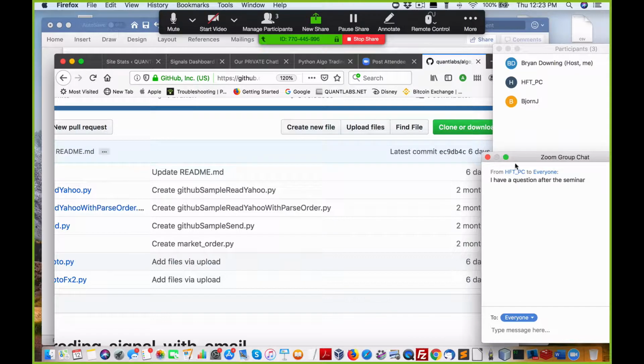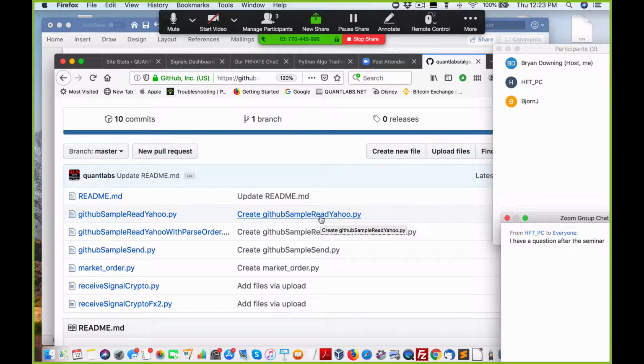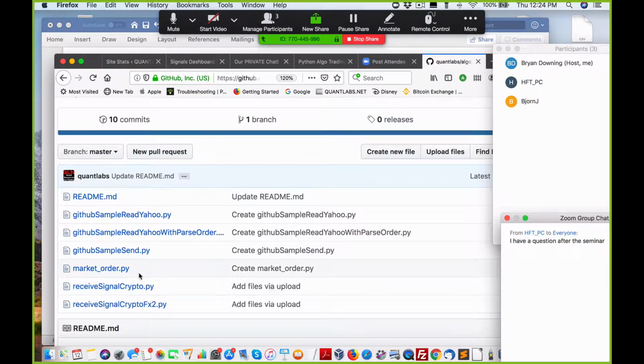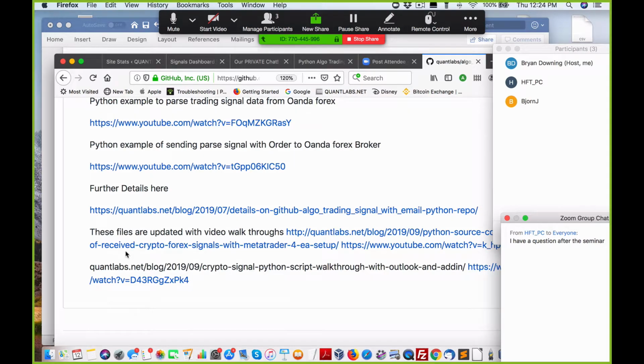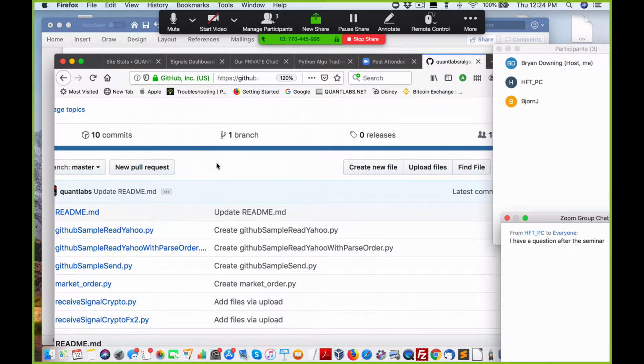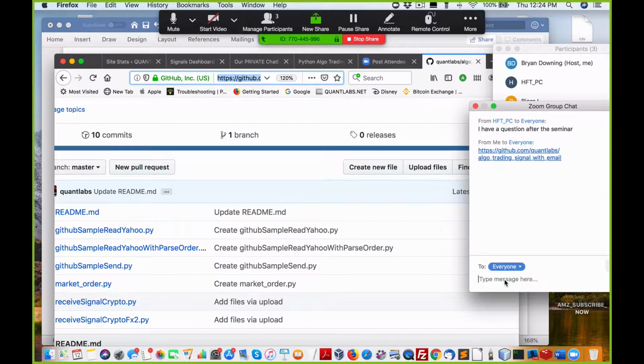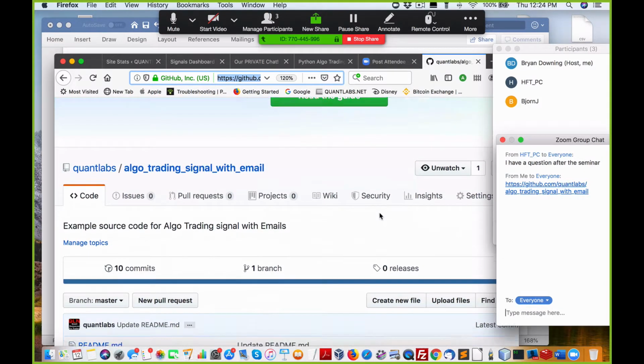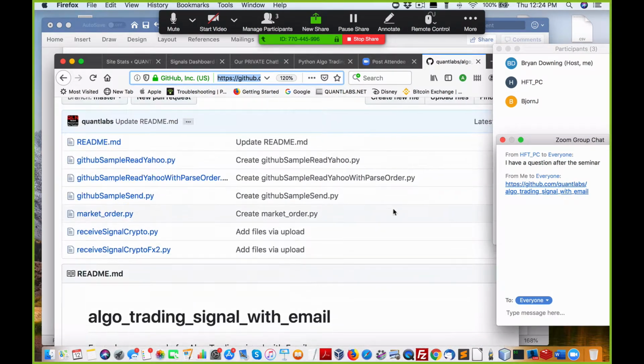Just so you know, I provide some examples on how to receive emails if you're going to receive the email via Python for the crypto. I've provided a market order sample for crypto for the Kraken, and how to receive the emails as well for both crypto, and combined crypto and forex in one script. So there's all kinds of examples there, and I provide all the videos and what they are. So yeah, I'll put that in the chat right now if you want to copy that. I provided all that in the last week for 2 scripts, as well as a few others a few months ago.